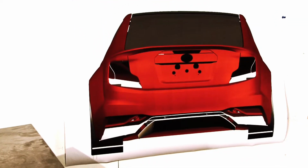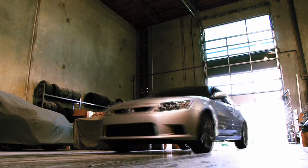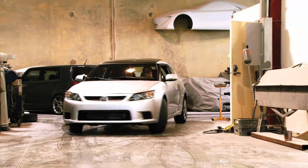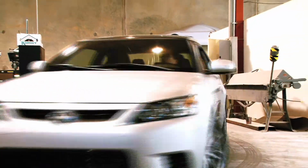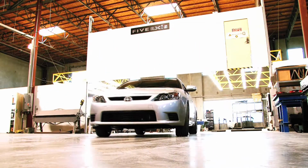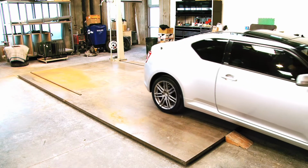The most challenging part of this whole program is definitely going to be the schedule. We're going to have basically 3 to 4 weeks to take this car and convert it into the show car. We'll be working day and night trying to get it done. It's a huge challenge, but my team's ready for it, and as long as nothing goes wrong, we should be able to make it in the nick of time.